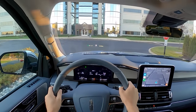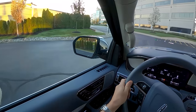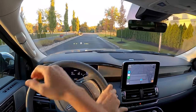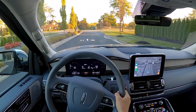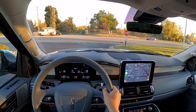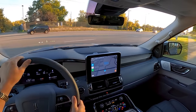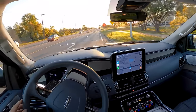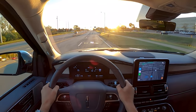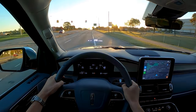I think overall, if you can get past the looks of this Navigator, it offers a really smooth, luxurious, and comfortable driving experience with just tons of utility. There's so much space in this thing. I mean, it's your minivan that can take you and all your friends from A to B, but also tow a boat or a trailer. Completely comfortable and capable to do that without any issues.